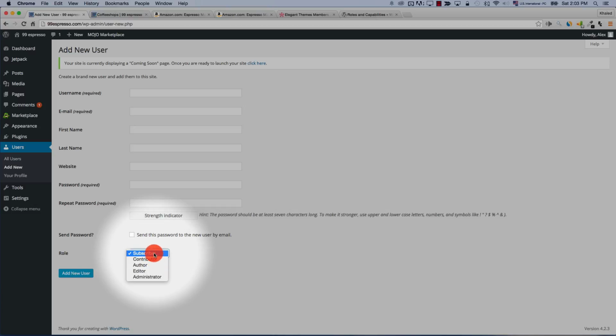What does this mean? The administrator is somebody who can access all the administration features in your site. So they can do anything they want in the site and access all the pages and all the back-end options. The editor is someone who can publish and manage posts, including posts of other users, but they cannot add a new plugin or change the theme of the site. All they can do is publish posts for themselves and for others.